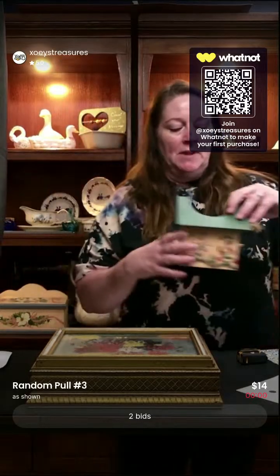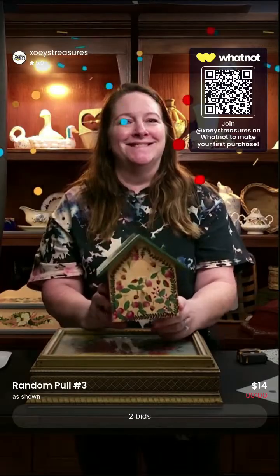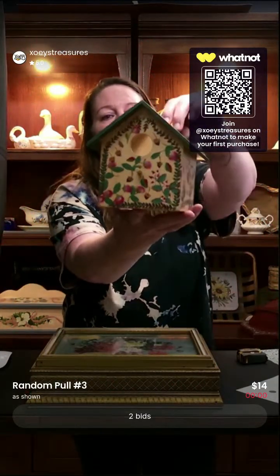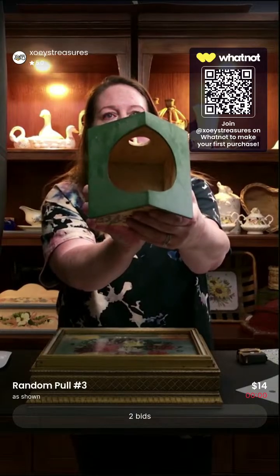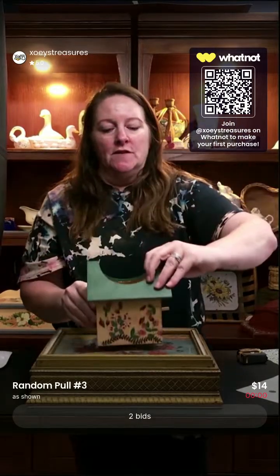All right, we have a planter here. It is a wood planter. It looks like somebody painted it. So you can put your plant in there. It's adorable, like a little birdhouse. We're going to run this one for just $1.